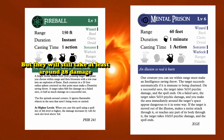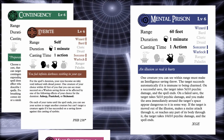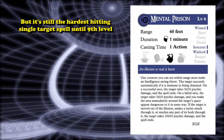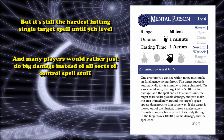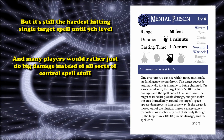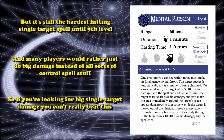Now, a single target damaging ability probably isn't better than Contingency, Eyebite, or even Mass Suggestion, which can completely end an encounter. But it is the hardest hitting single target spell into the 9th level, and a lot of people like to just do damage with their spells rather than using the overly complicated control spells, which are technically better. So, when it comes to big single target damage, you can't really beat Mental Prison.